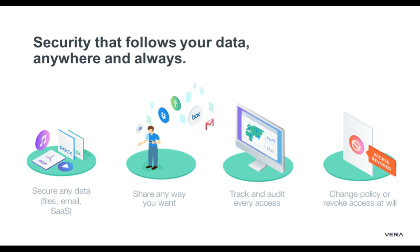So how we view the world from a Vera perspective is that security should follow your data, and you shouldn't try to lock your data into a box and not let anybody approach it. If the data is secure, this gives you a high degree of confidence and control that you have the ability to share and be productive in a means that is natural to the end user. So what does that mean? It means that we need to be able to not just secure certain file types, but we should be able to secure any kind of unstructured data within your organization.